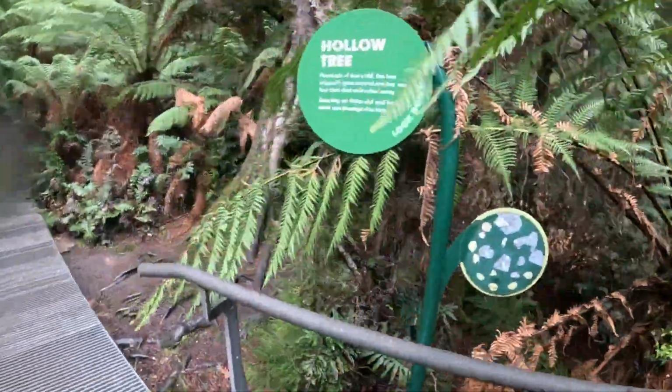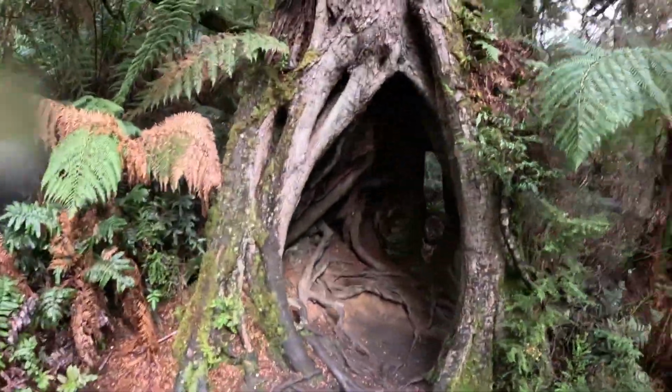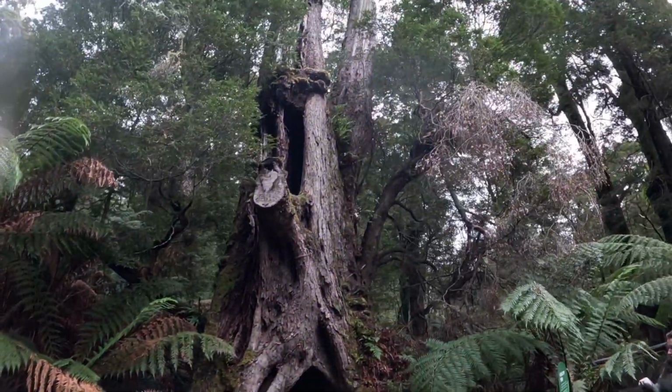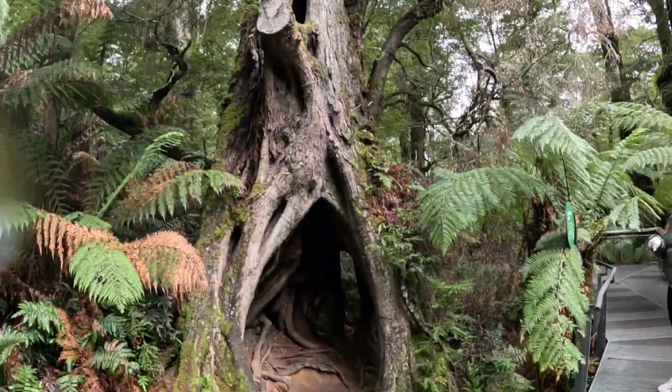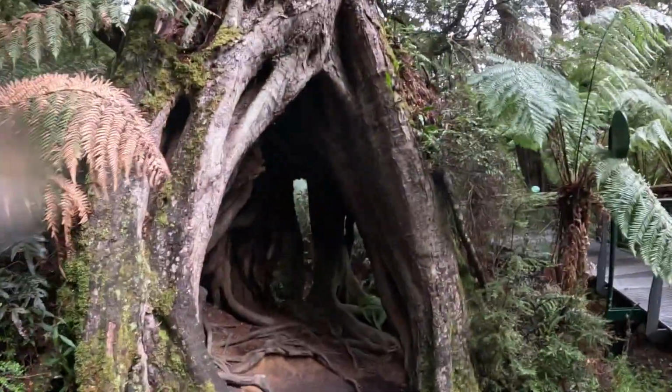It's like they've not put all their roots down. Look. Well, hundreds of years old. That's cool. This tree originally grew around another tree, but the other tree died and rotted away. Ah. That's why it formed like that.